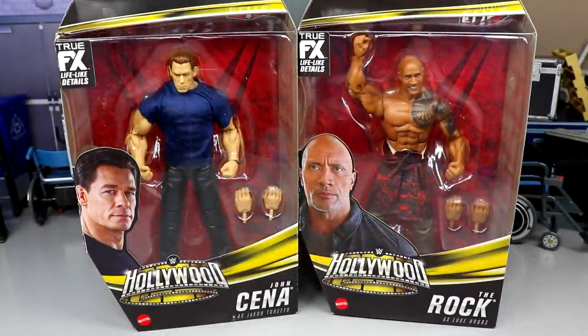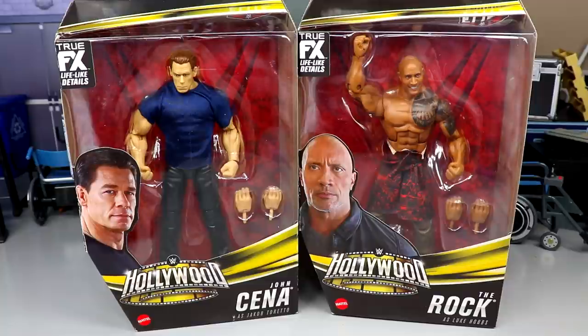Today, ladies and gentlemen, we are back with another 2-in-1 WWE Elite figure review on the brand new Walmart exclusive WWE Elite Hollywood John Cena as Jakob Toretto and The Rock as Luke Hobbs from two Fast and the Furious movies. Well, I guess Hobbs and Shaw is kind of a spinoff, but you guys get the point. John Cena as Jakob Toretto, The Rock as Luke Hobbs.